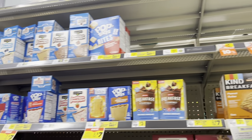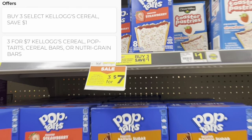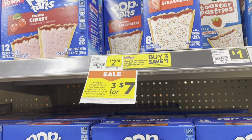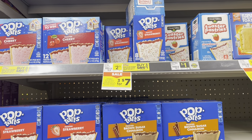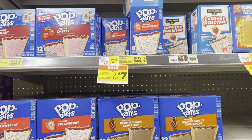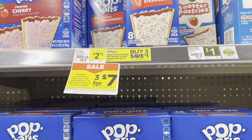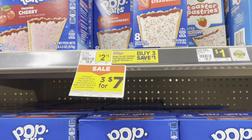Now I will say, when I scanned the Nutri-Grain bar and the Pop-Tarts, they're also on an instant savings where if you buy three, you save $1 instantly. So that would end up making these 3 for $6. But remember, if you're factoring this into your $5 off of $25, the instant savings always comes off first. So if you're right at $25, that instant savings will come off and put you under, and then your $5 off of $25 wouldn't come off. So if you're planning on doing this with your $5 off of $25, just make sure you're at least $26. So that way when $1 comes off, you're still at $25.